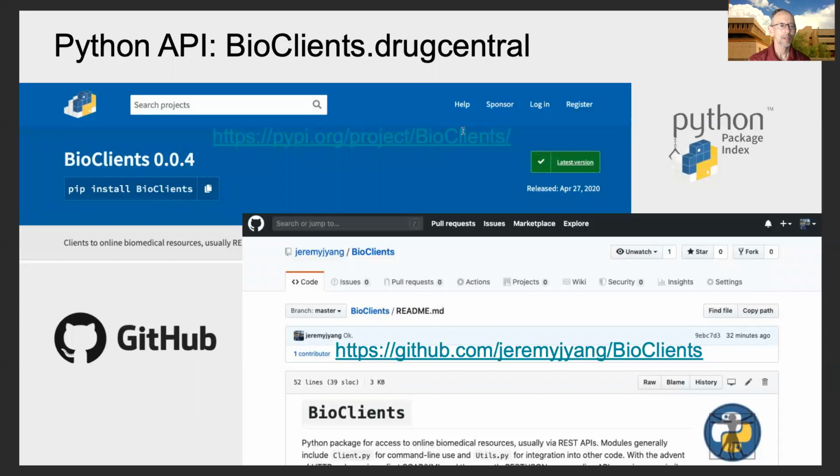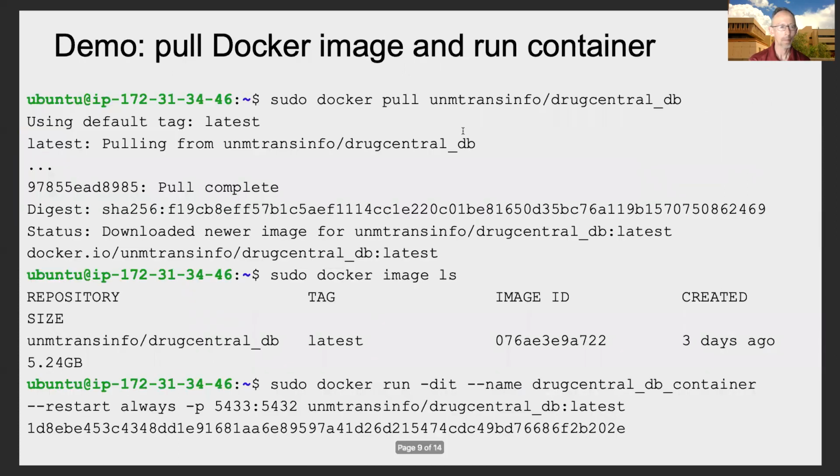On the top is the Python package index page for BioClients. And then at the bottom is the GitHub source code repository for that same package. Since this thing is only a few days old and a bit on the beta side, I would recommend at this point to use the source code repository, since things may be changing fast, as it says on the README.